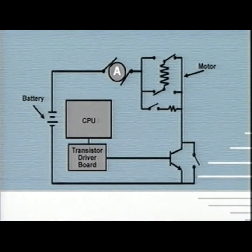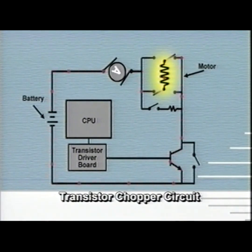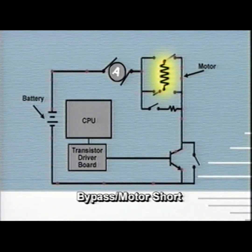Using the fundamental drive motor circuit that we just built, let's lay out the 5FBCU electric drive motor circuit. There are three different modes of operation or speeds to allow this model to be used over a wide range of operating conditions. The first mode is a transistor-controlled chopper circuit, which is shown here. The second mode is known as bypass or motor short. A contactor is placed in parallel to the SIT transistor. This allows for maximum current flow through the motor when the contactor closes.